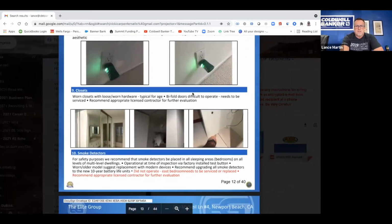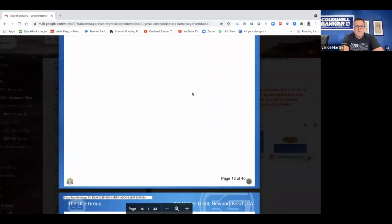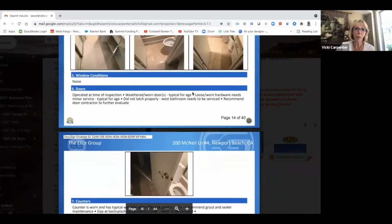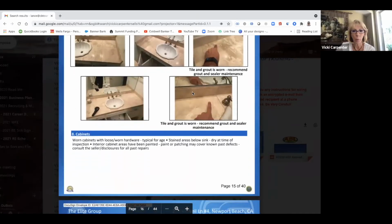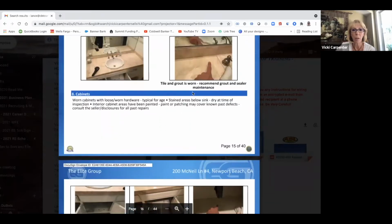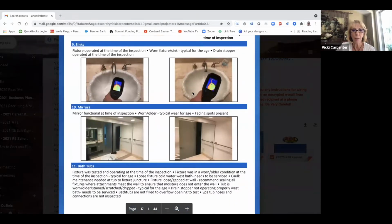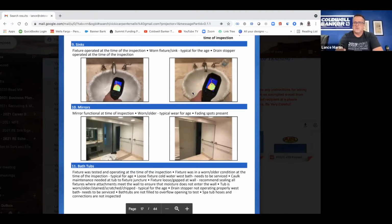Anything on this one, Vic, that jumped out at you specifically that we wanted to point out? No, not really. I can tell you what they ended up doing is they did the electrical work on this, and then they gave a credit towards closing costs for the remainder of what was asked for on this report. Okay, which sounds like a good solution to me.